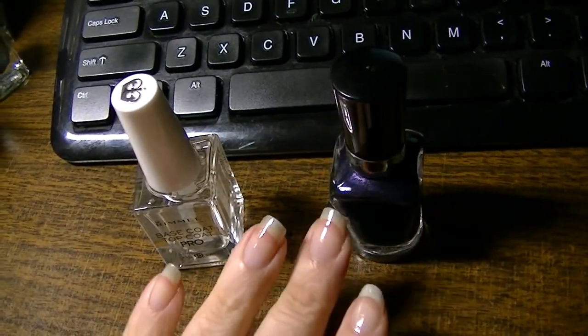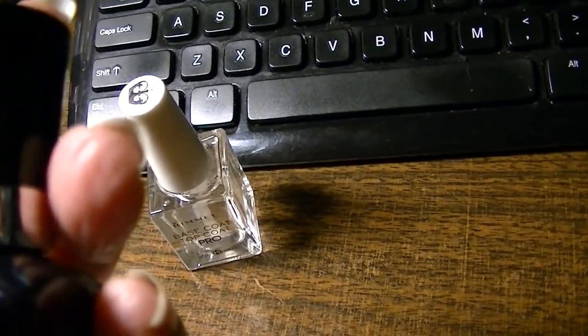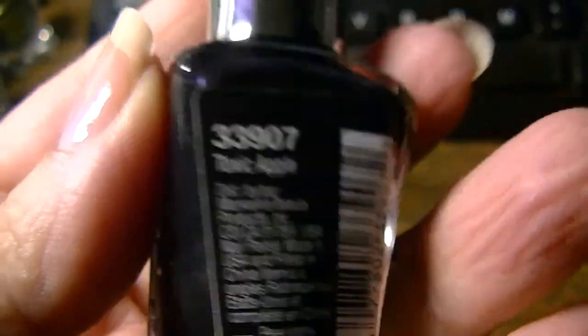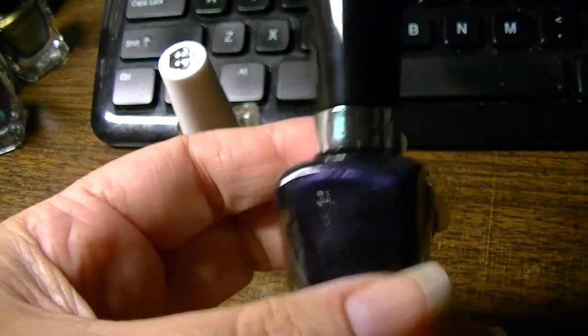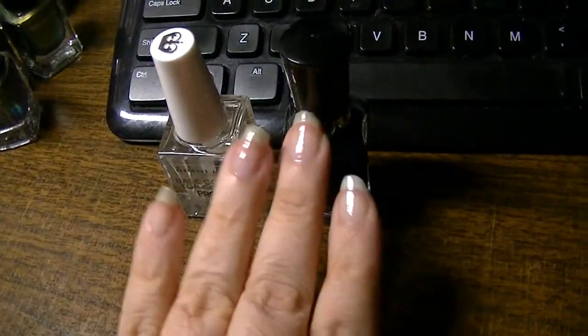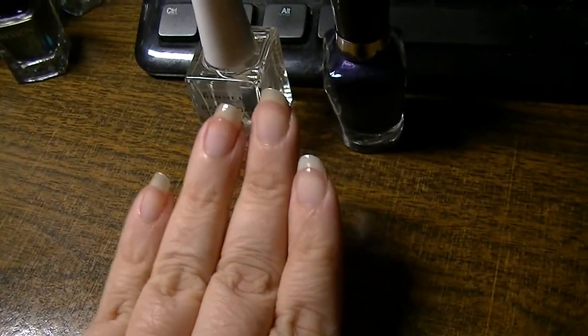Now next is the purple. I think that's called purple. What is it called? Toxic Apple 33907 from Wet n Wild. But it's a really dark purple. And then I'll put the crackle on. And I may need 2 layers of the purple, so we'll see. I'll be right back to show you what the purple looks like.